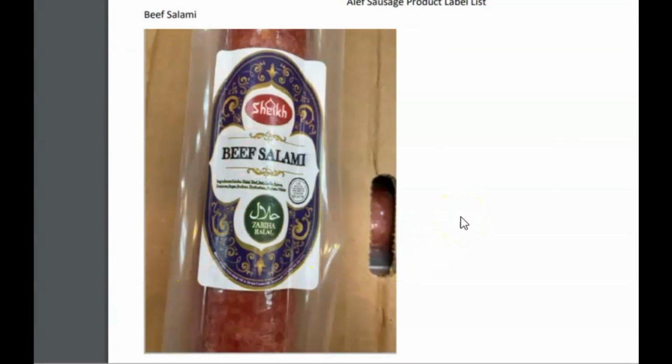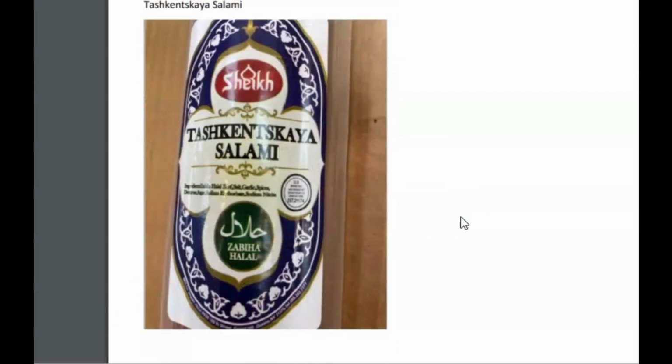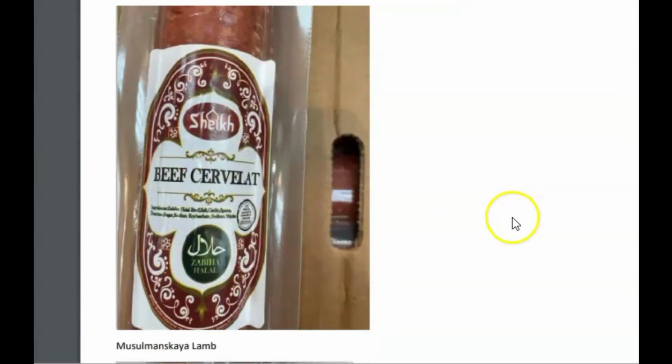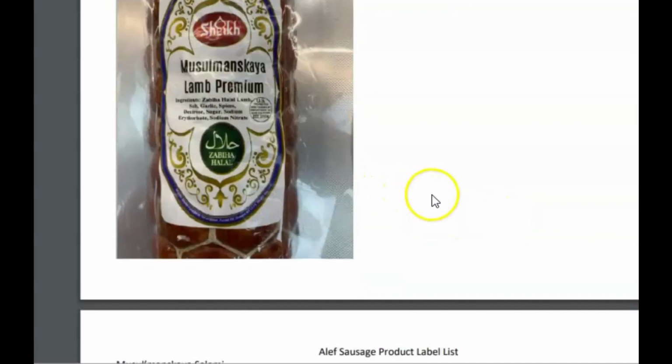I got salami. I don't know who it was made by, but it's in my freezer. I bought it during the holidays. Another one, possibly pronounced as Kanskaya salami. We have beef servelat. We got another one here. Gosh, these names, I'm not going to try and pronounce it. This one says lamb premium.